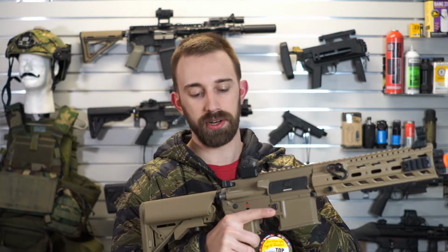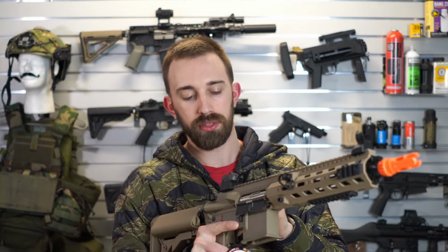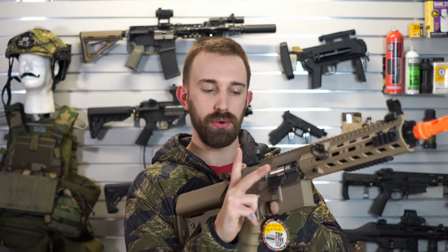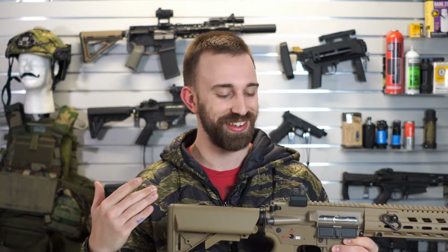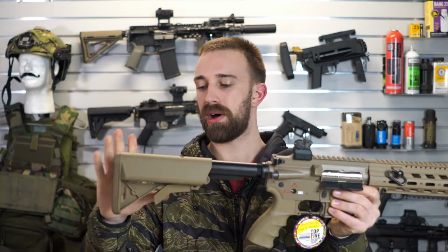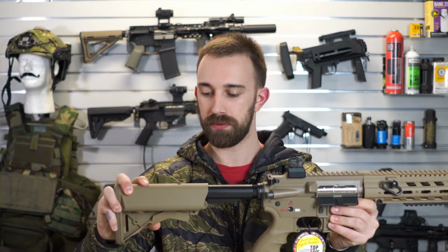At the very top of the receiver is going to be your charging handle, which has no real function as far as an AEG other than to open that dust cover, pull the imitation bolt back to reveal your hop-up unit. That is going to be the old school style of hop-up unit, and I will be showing you exactly that outside of the receiver in just a second. Going back is going to be the polymer 6-position stock that does sit on the buffer tube here.